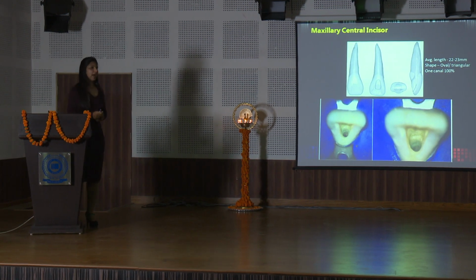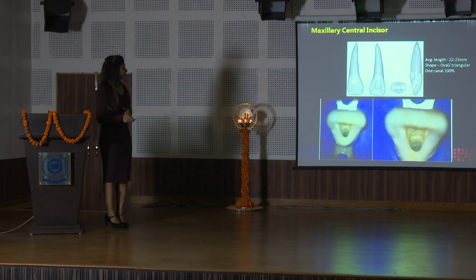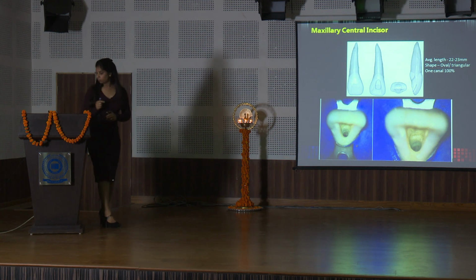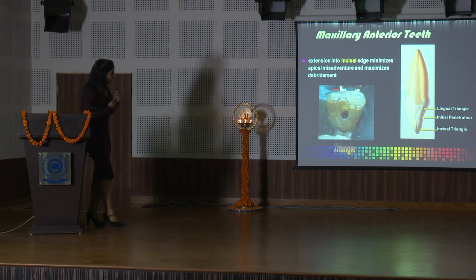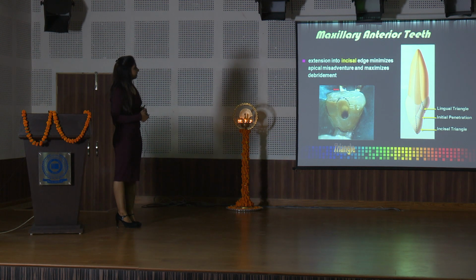Coming to the individual access cavities, very basics we'll go through. Maxillary central incisor, it would be an oval triangle. What you need to remember here is that when you open up an access cavity in a maxillary anterior tooth, there is this lingual triangle here which interferes with the straight line access of a 10-number K file or 20-number K file.